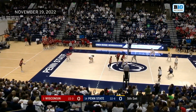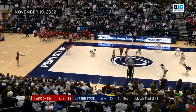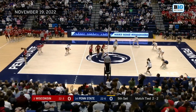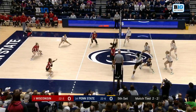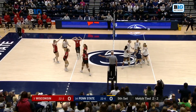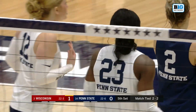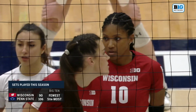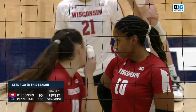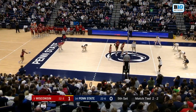Season positioning is on the line, too, in terms of should Penn State be a top 16 and host. Grimes' pass is good. Cash Williams shut down by that block again. Hart and Robinson. We talk about the experience in fifth sets. Take a look at this. Wisconsin has only played in 90 sets, the fewest in the Big Ten. Penn State, 106.